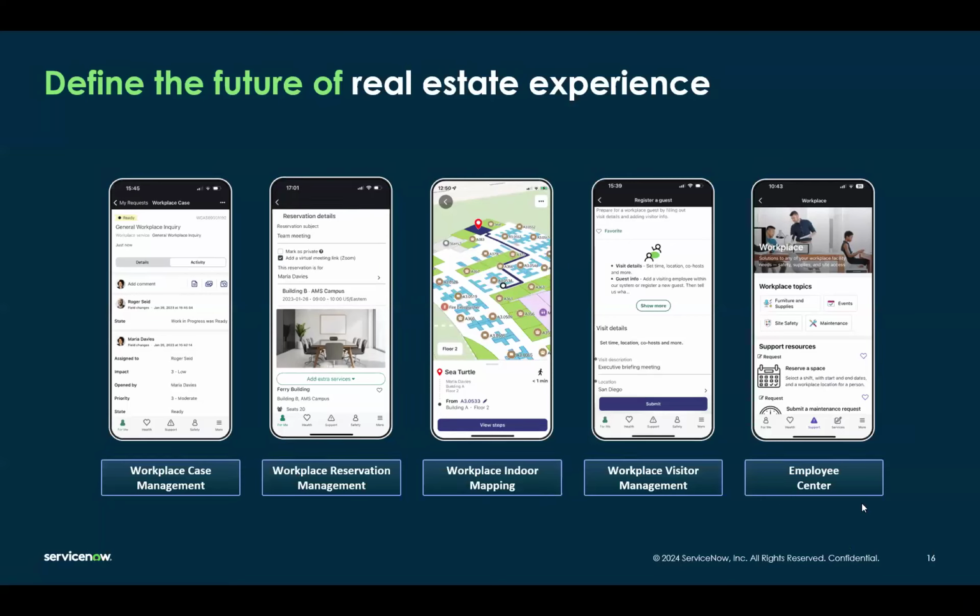The mapping component, how do I use the maps? Whether I want to find the type of space, whether I want to navigate around, whether I want to report an issue on that map, pull that map up and say, here's where the problem is. And it pre-fills all of that information for my facilities team on the back end. Like we talked about, using the technicians being able to navigate and wayfind to where the issue is.